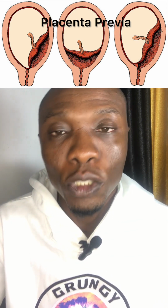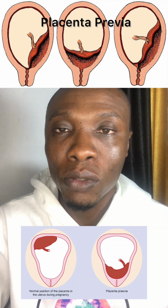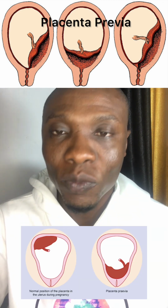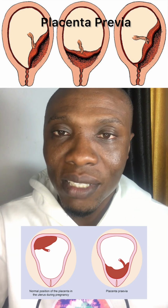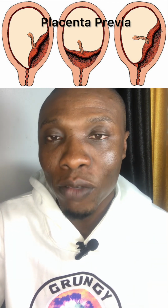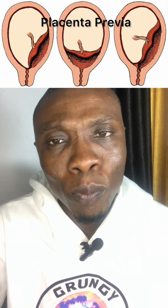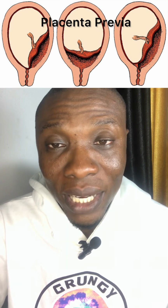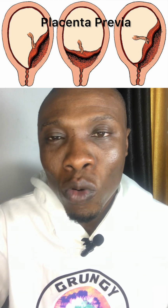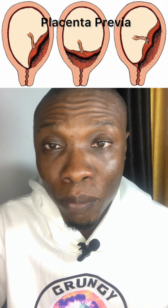Normally, the placenta is situated at the back part of the uterus. That is normal. In some women, during pregnancy, the placenta is located in the front part of the womb. That is also okay. Now, some pregnant women have a low-lying placenta. The placenta will be so close to the cervix, the one we call the mouth of the womb. Now, that is a problem.